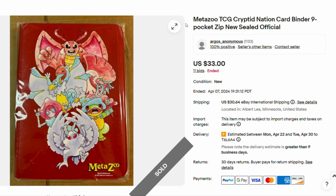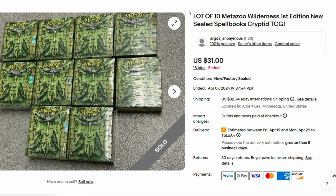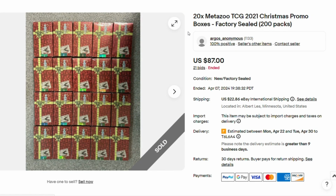$33, brand new. Man, this would be a fun rip. 10 Wilderness Spellbooks for only $31. That'd be fun. I mean, there's no risks there. Just have some fun. Here we have another 20 boxes, so 200 packs total. There's 10 packs per box for $87 for the Christmas promos from 2021.